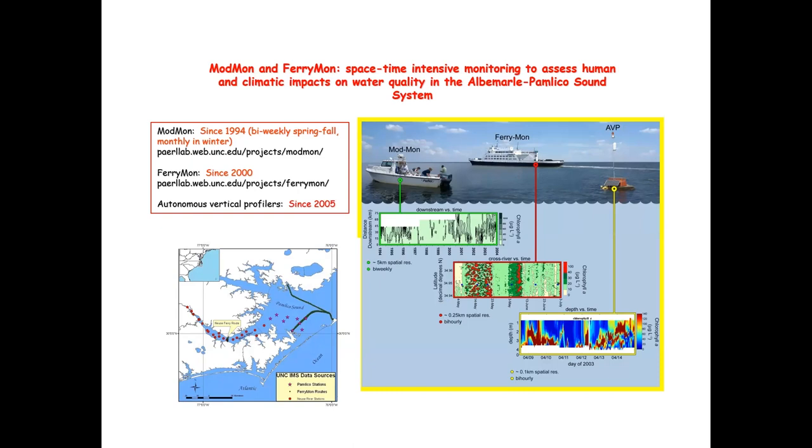Since 1994, biweekly from spring through fall, then monthly in the wintertime. But we're also running another program called FerryMon, which uses the North Carolina ferries to do autonomous water quality monitoring. And then lastly, we have been putting in place autonomous vertical profilers. So you can see how they collect the data there. This is ModMon, this is FerryMon.